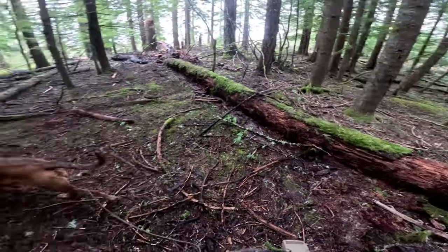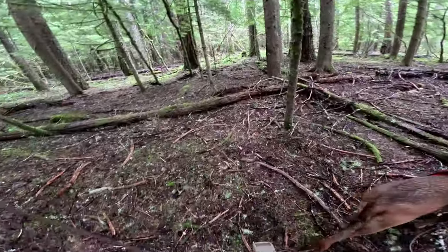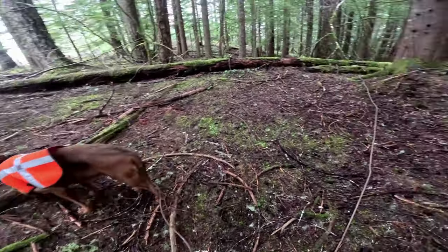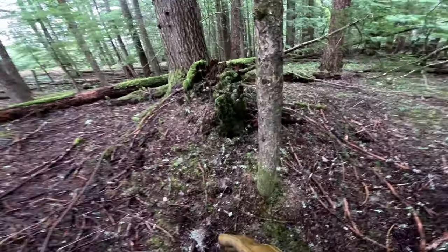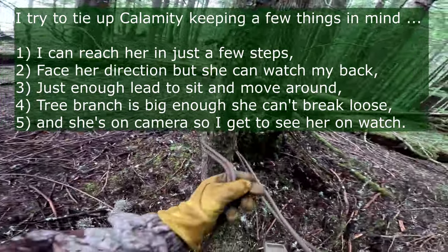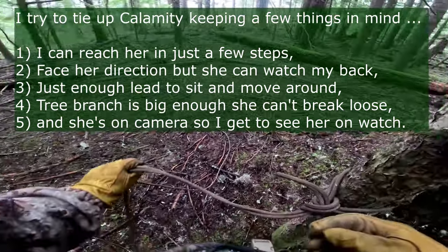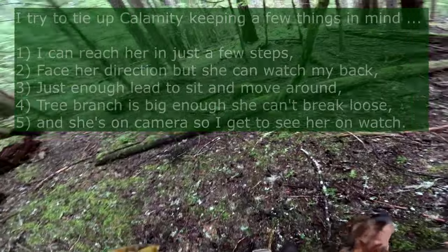I think maybe if I put it, I like it. I like it. I'm going to put it on this tree right here. Yeah, that's going to be a good spot. Tie her up right over here. Come on. Go put it up.